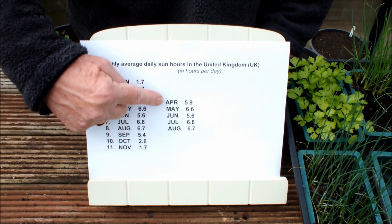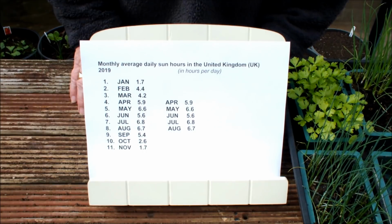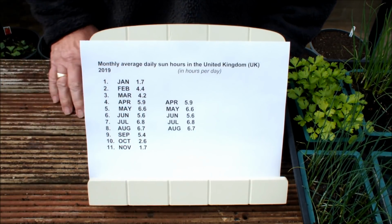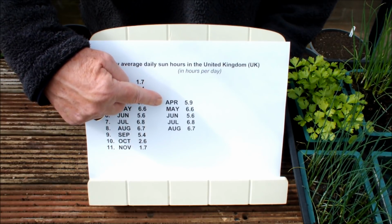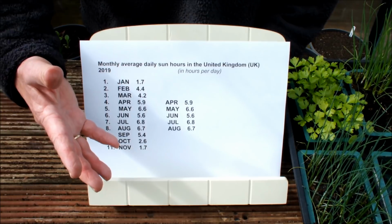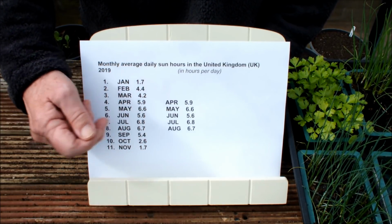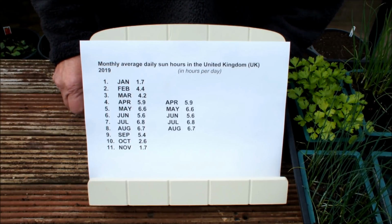Now I think I averaged that out and I think it comes to just over 6. So that's 6 hours of sunshine per day in the key growing period. But you're not going to get that. You're going to get significantly less than that. But hey, let's err on the safe side. Let's say you're going to get an hour less than the average. So instead of 6 hours per day sunshine, you're probably only going to get 5. You maybe even get less than that.